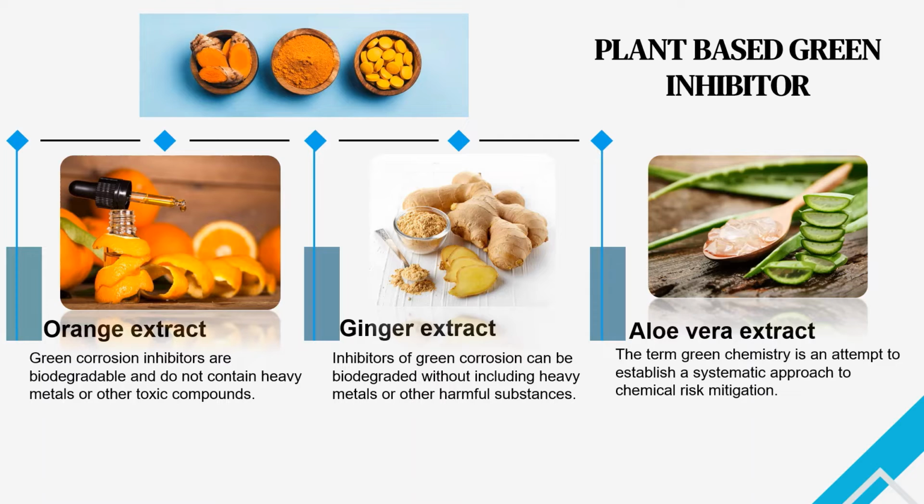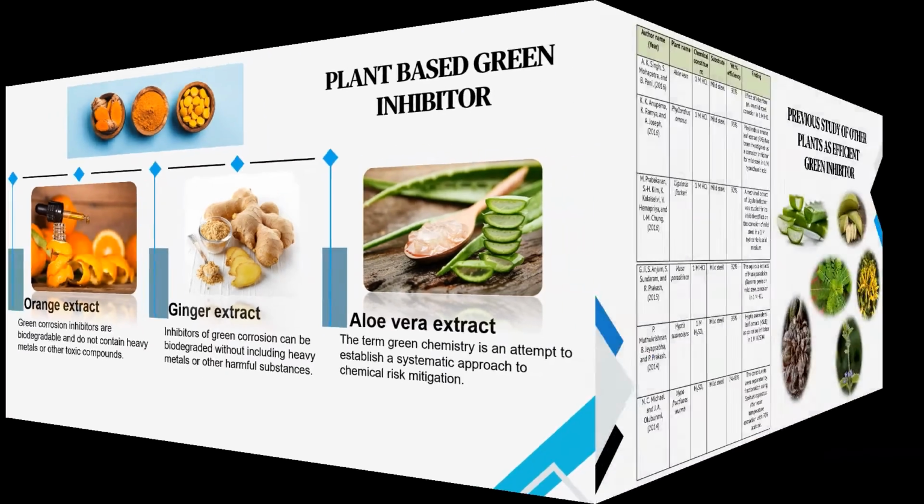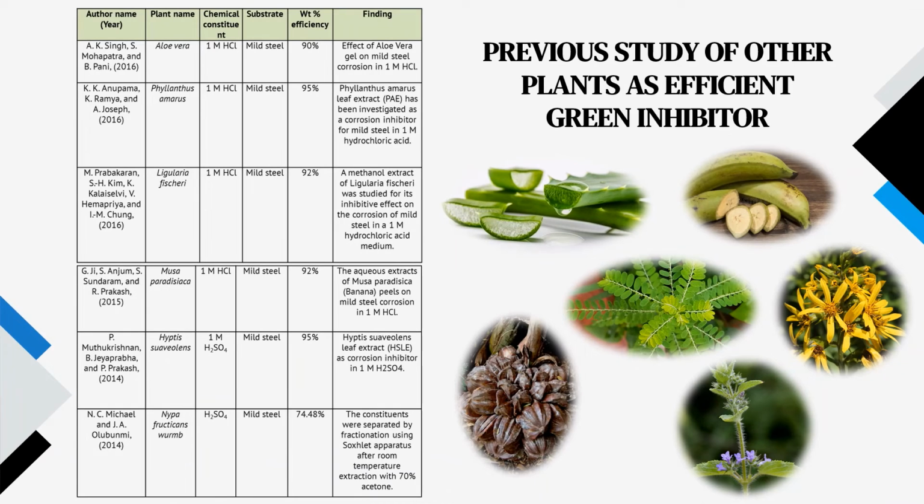Plant-based green inhibitor. Green corrosion inhibitors are biodegradable and do not contain heavy metals or other toxic compounds. And also, the term green chemistry is an attempt to establish a systematic approach to chemical risk mitigation. These are examples of green inhibitor: orange extract, ginger extract, and also aloe vera extract. This is the previous study of other plants that is nearer to my research study as a green inhibitor.